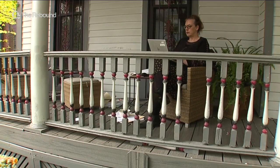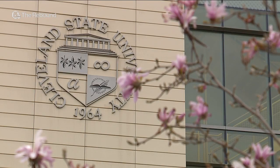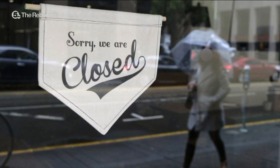The coronavirus has put Janine Hobby and her husband in a tough spot. Her husband's salary has been cut in half. She's a part-time professor at Cleveland State who normally doesn't get paid in the summer. Her side gig, selling photography, depends on shows and markets that are all canceled because of the coronavirus. "When I'm not there, I can't sell them."